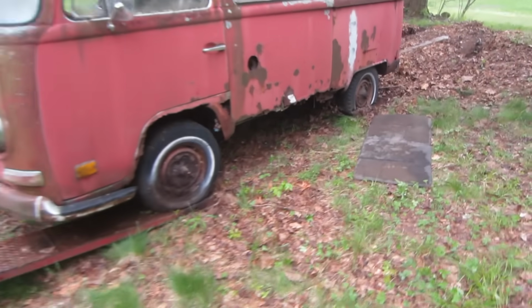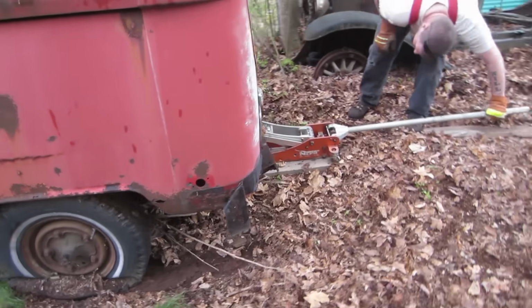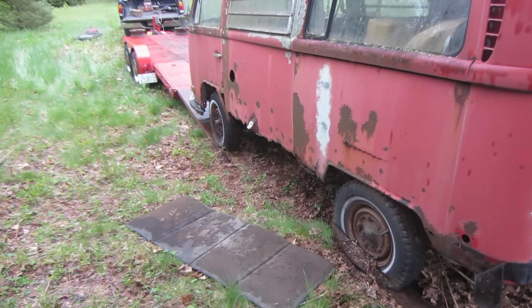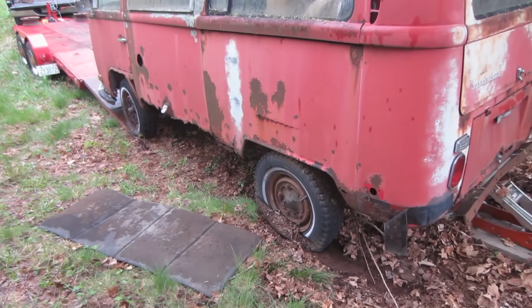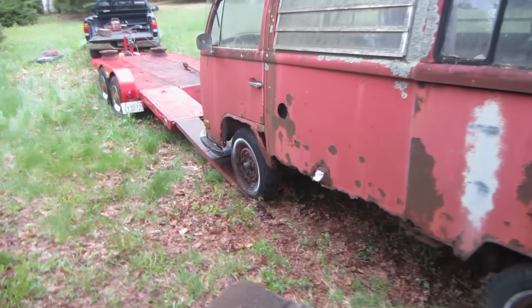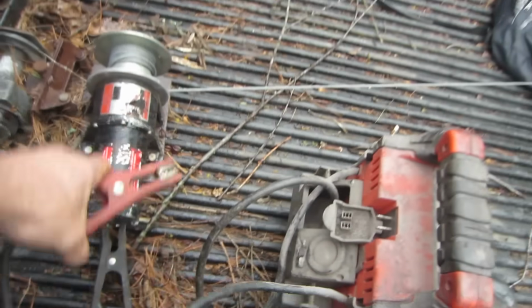So the trick seems to be we're jacking up the back end on boards, and winching up as far as we can, and try it again. Good, Brian. Okay. I think we should get something to put behind the front tire too. I got that. I'll use one of the wheels right here. High-tech setup.